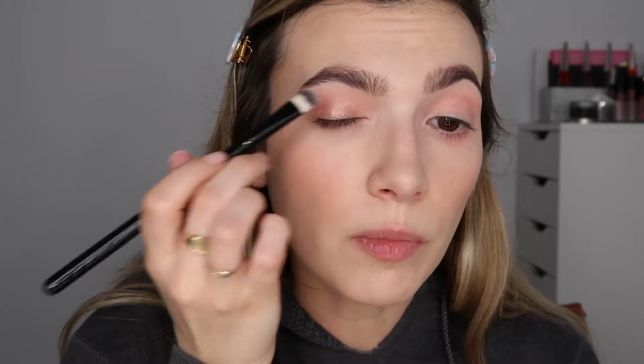Look at how pretty that is. This is so pretty. You can use your fingers. You don't need to use a brush. I just feel like using a brush. These all dried up on me. I'm a little upset, but this is the Stila Glitter and Glow Liquid Eyeshadow in Rose Gold Retro.